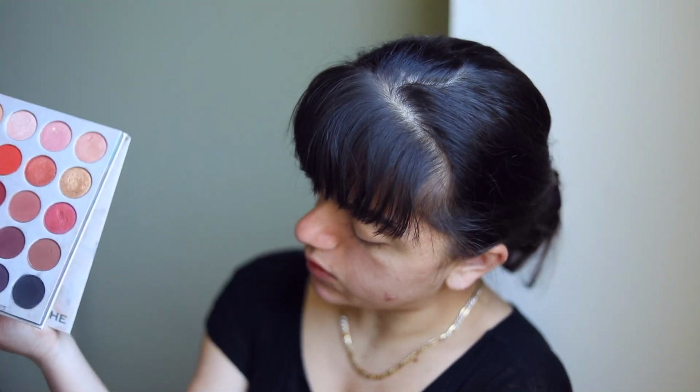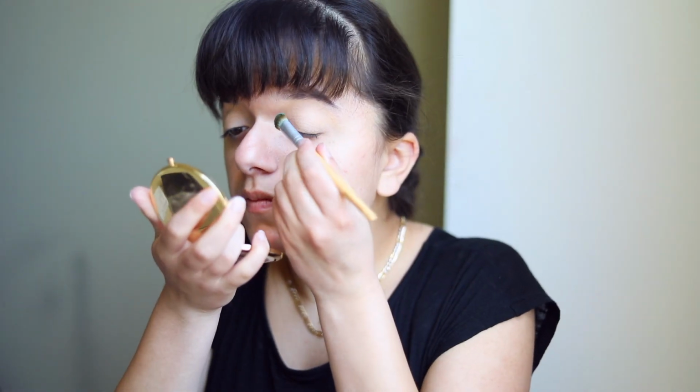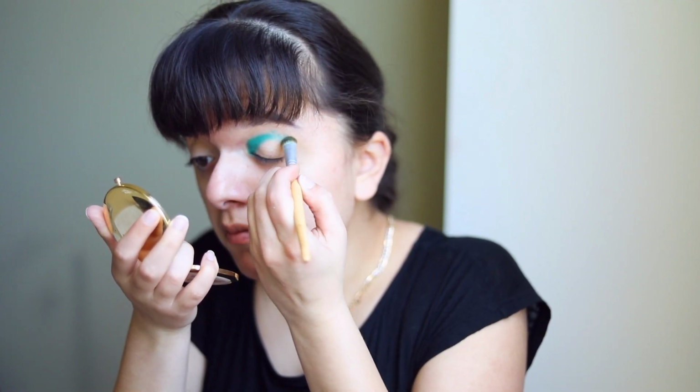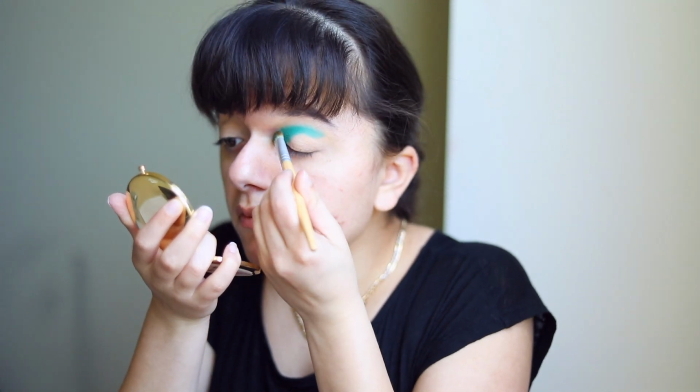I believe that this brush is relatively clean, so I'm just going to be taking this turquoise color right here. Haven't used this particular color in ages, I will say that. So I definitely want to create a colorful look today. I want it to be really my style, and with this palette, not gonna lie, you have a lot of potential to create a lot of neutral looks, which is what I want. So I'm going to try and create a really colorful look today.